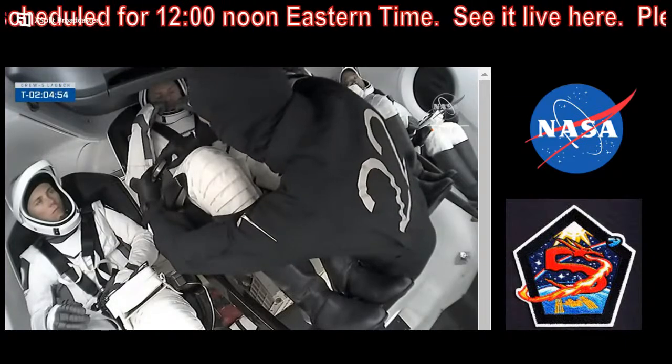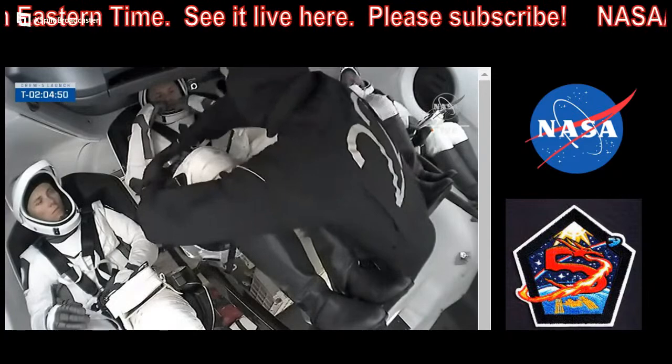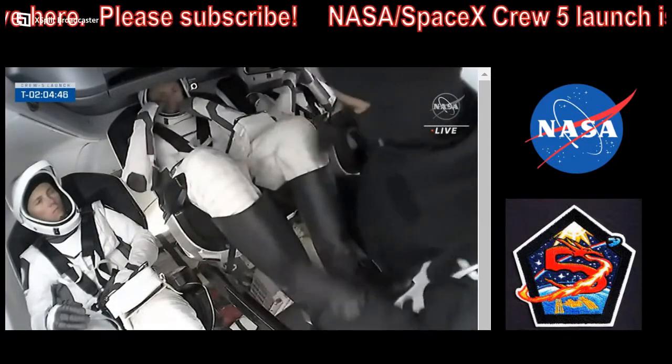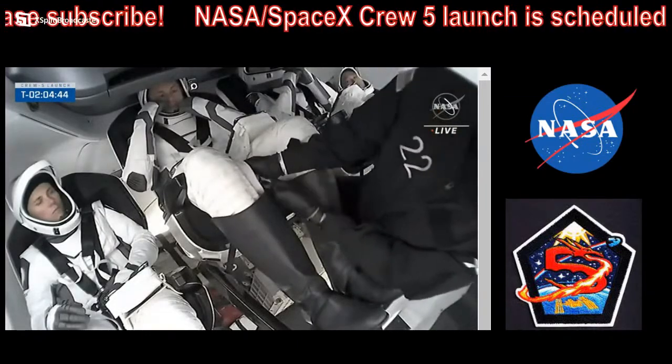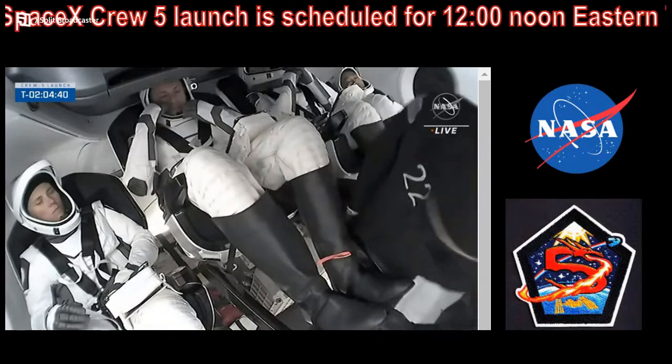All right, very good. Well, they'll check each of the places where there could possibly be a leak. One of the places is that umbilical that you've seen them disconnect, and they're now reattaching after they checked the seal that was there. They'll verify the zippers that are on the suit to make sure that those are all closed all the way to the very end.